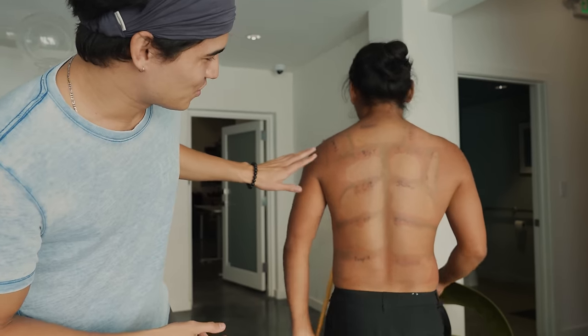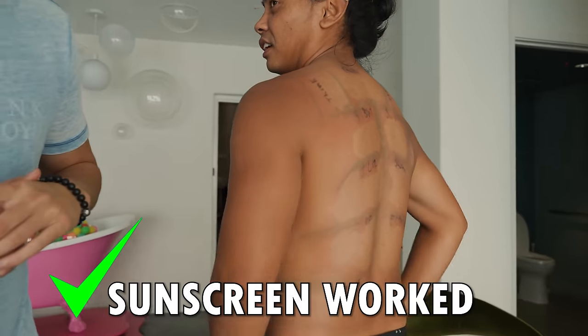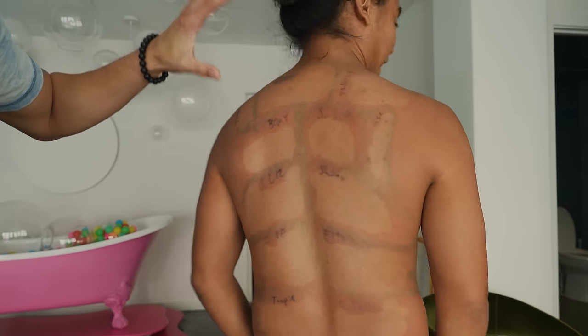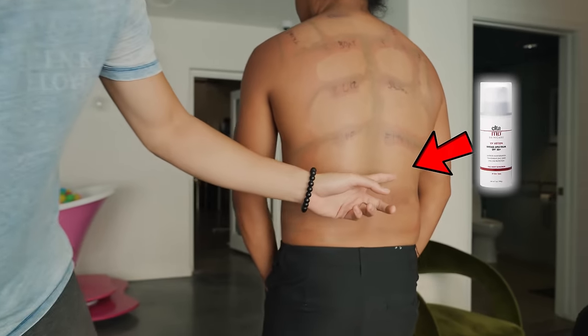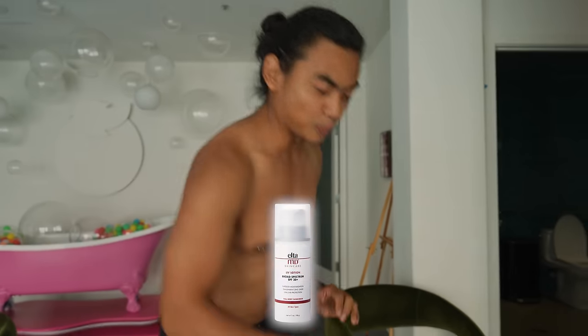Okay, so which one did the best? Wait, so the sunscreen did work? Yes, it did. All of them worked somewhat. Okay. But which one is the lightest? Dang, I feel like the L to MD, that's what I thought was gonna be the best. It didn't do the best. L to MD did not do the best.